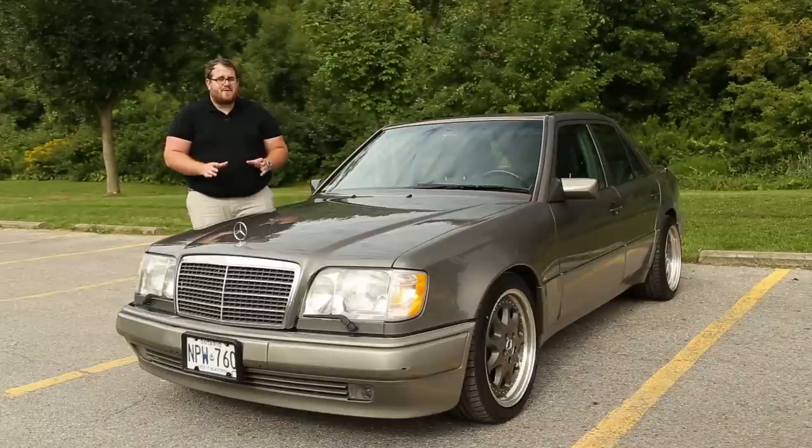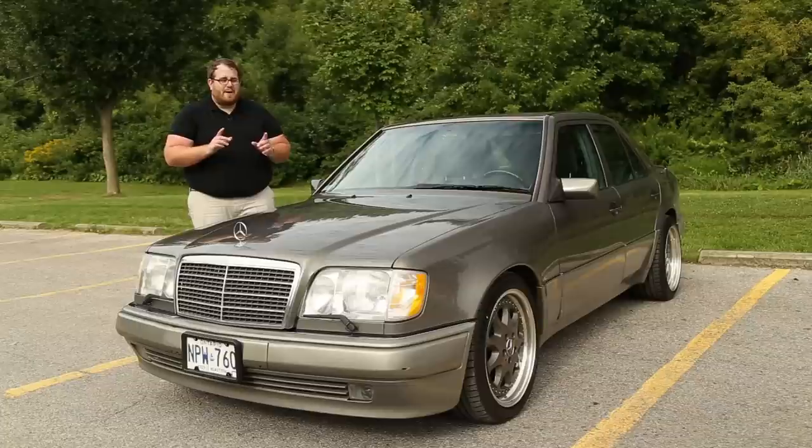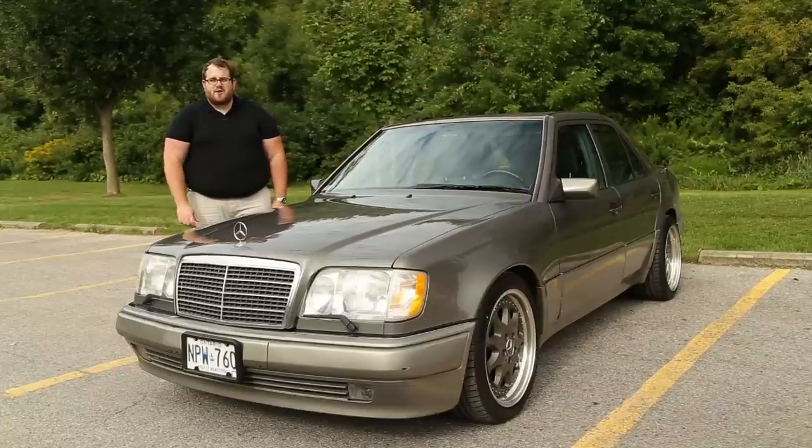It is not to be confused with the AMG Hammer, but this executive sedan was one of the fastest production cars in 1994. We're going to go over absolutely everything you need to know about this, what makes this different from that AMG Hammer, and everything else you need to know if you're in the market for the W124 Mercedes E-Class.